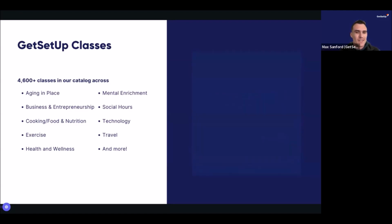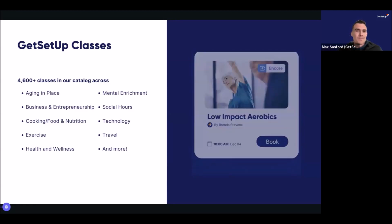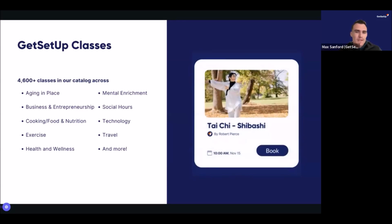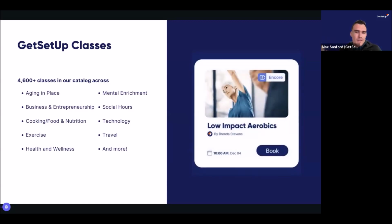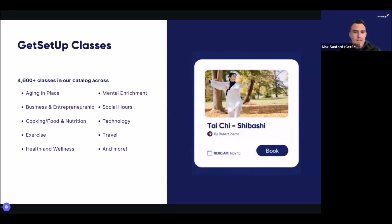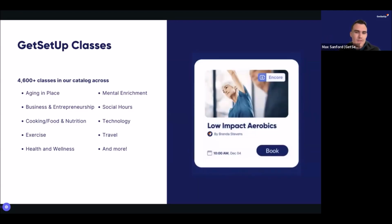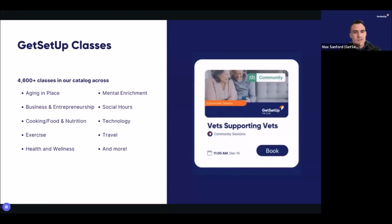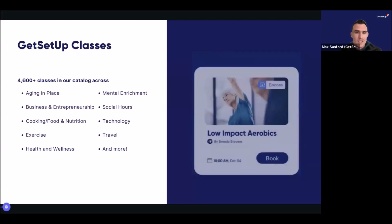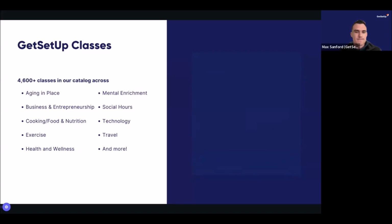Another popular one I wanted to highlight here is exercise. In addition to cooking, business and entrepreneurship, exercise is probably one of the most popular classes on GetSetUp. When you think of it, many times people think it's moderate to high intensity, but our fitness class catalog really does a good job of including a variety of levels. Some are modified in case someone's movement is limited, such as chair yoga and seated strength training. We have different Tai Chi sessions. That's just some examples of what's in here.